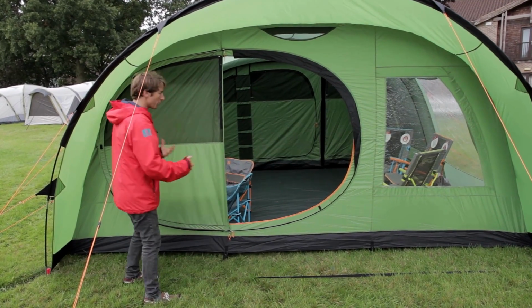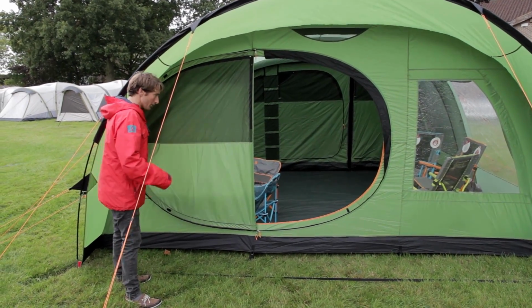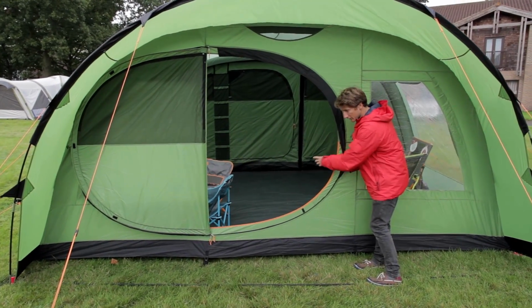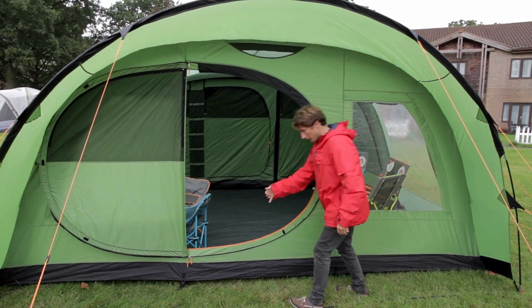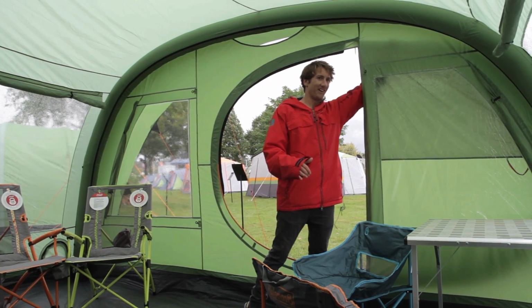They've also thought about it a lot. They've got the mesh here, and then on the zip itself, they've got a little orange stopper here as well, so if a child does get stuck in the tent, the child can undo it and get in underneath there. And so we'll close the door from the rain.